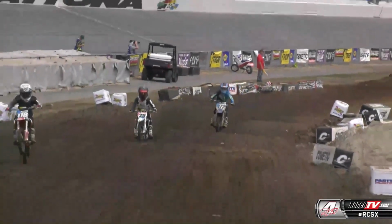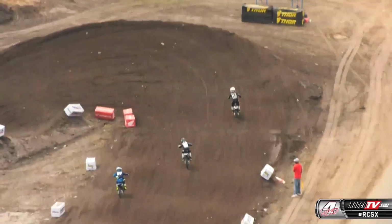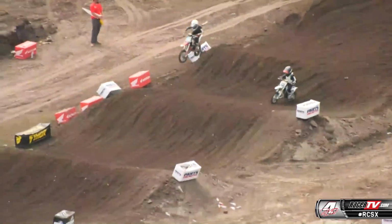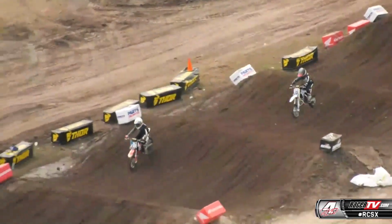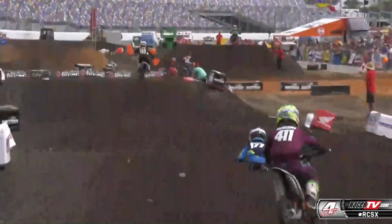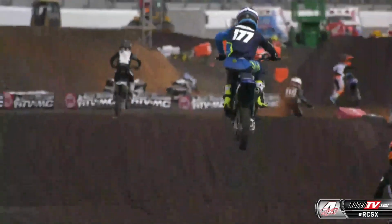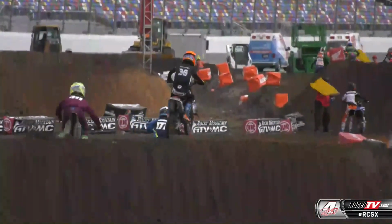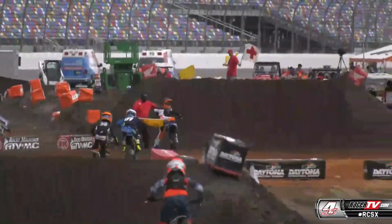Well, I don't know who's that on the 118 machine, but wow, looking good right now. Well, he's got to get out of the way, though. And it just happened. Johnson lost the front end in that left-hander. He was trying to use that corner a couple laps in a row to make the pass, and it cost him. He goes down from the number 2 position. So the benefactor is Mollett. Wow. He's got a big lead now.